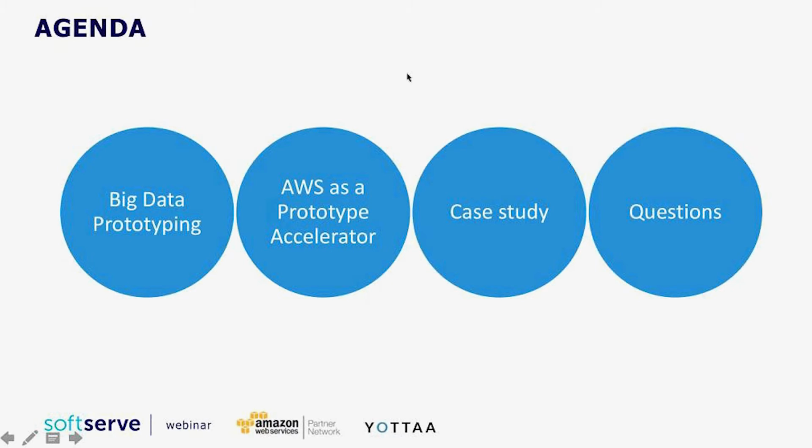Let me briefly overview the agenda for today's webinar. We will start with outlining big data prototyping, addressing main questions: what are typical big data challenges, and when and why to prototype. Then my colleague from Amazon Web Services, Vadim, will highlight AWS services that enable creating sophisticated big data solutions in clouds. The AWS on-demand pricing model allows greatly reducing the cost of your big data prototype.